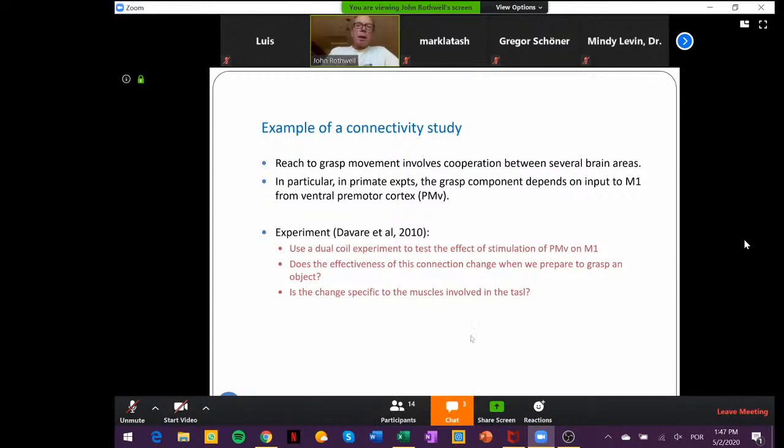So we can say, well, I wonder if we can see the same sort of thing going on in humans. Let's do a double pulse experiment. Let's test whether the connection between the ventral premotor cortex and motor cortex changes when you prepare to grasp different sorts of objects. Is the change specific to the muscles involved in the task?